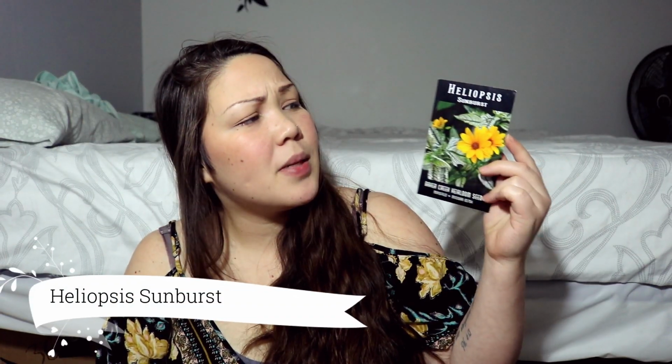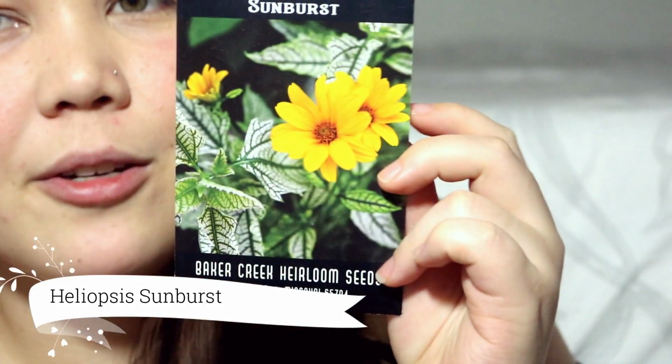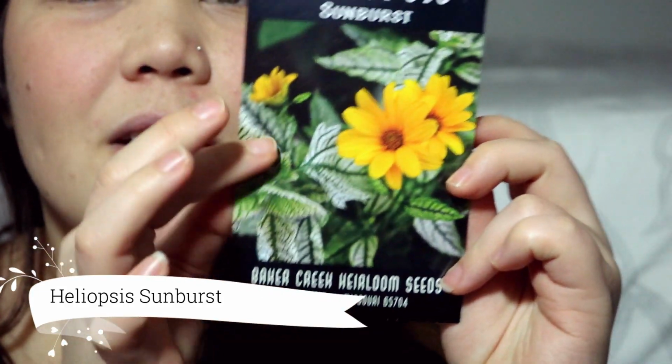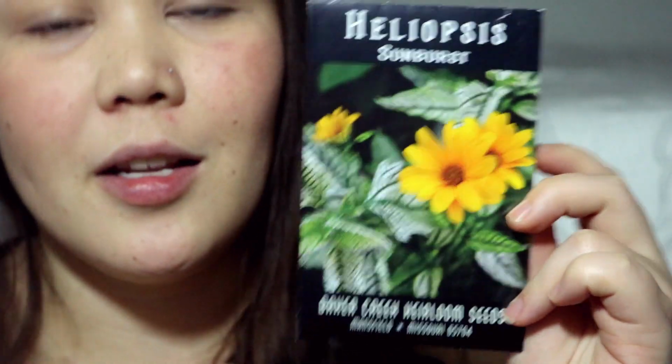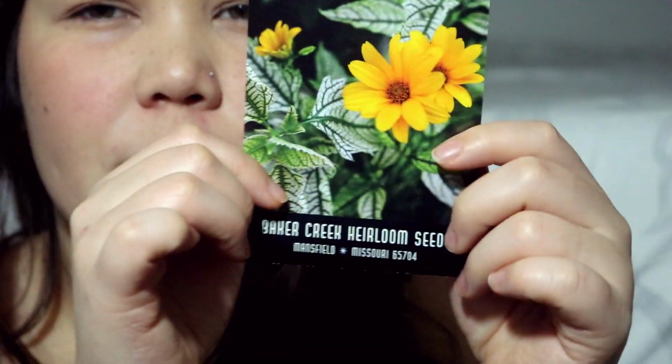And then the very last thing that I got is the Heliopsis Sunburst. So it kind of looks like a daisy or a sunflower, but the leaves on this are variegated. And to me that is just so beautiful. It's variegated with white and there's a bunch of different stripes and webbing. Just all the different veining on it. It's just really cool to me. I have some house plants that are variegated with those white patches and I just think that's so beautiful. I don't know if I'll grow this year, but I saw it and I had to have it.